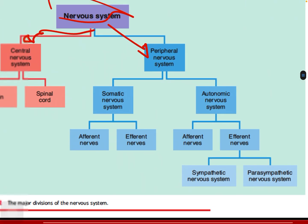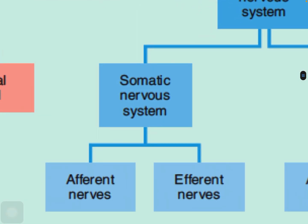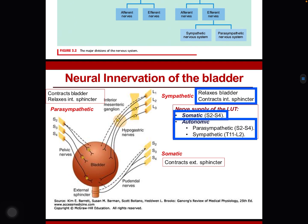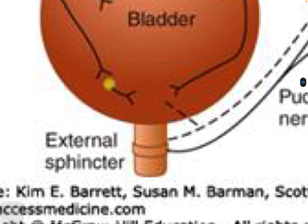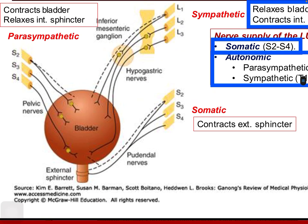We cannot control it. However, the external sphincter, as I mentioned, is under our control, meaning that it's innervated by the somatic nervous system. So this is the neural innervation. Simply, as I mentioned, we have somatic and autonomic. The somatic is the one we can regulate. It's found in the external sphincter. From which nerves is it innervated? By S2 to S4. Remember, S2 to S4. This is for somatic. Okay, we're done with somatic, I will leave its function for later. But now let's focus on the innervation itself.